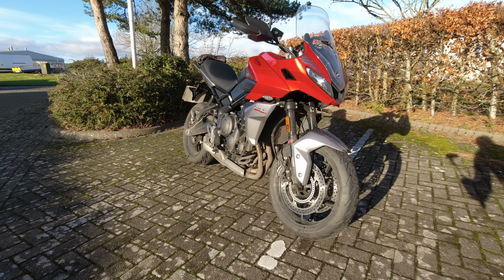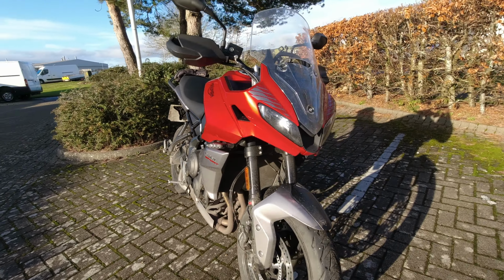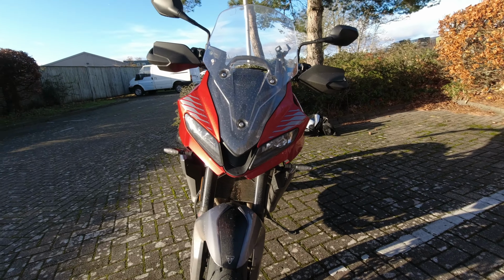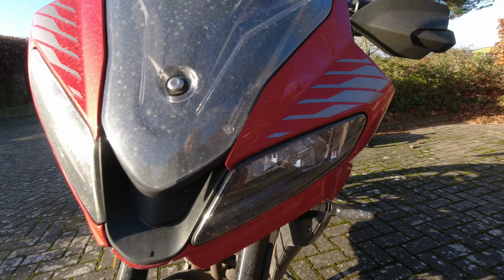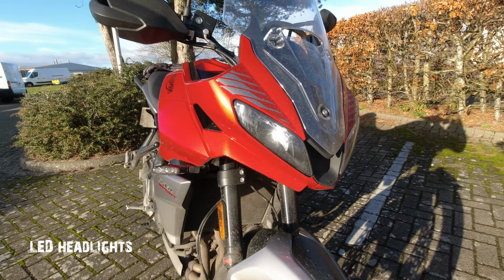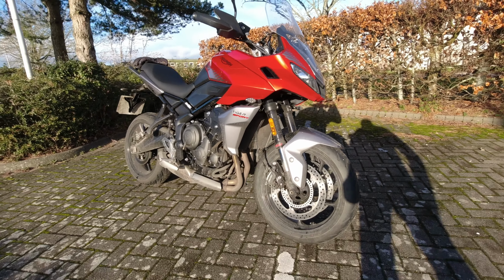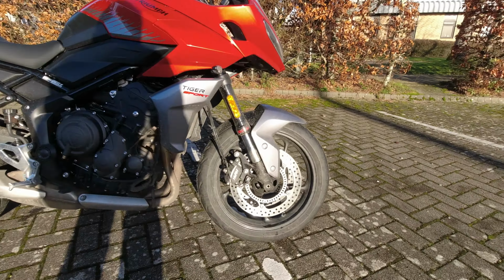So there's the Tiger Sport 660. There you can also see the little screen. These neat little badges that they've got, and these lights as well. Daylight running lights and also LEDs. It's just a really good looking machine. Excuse the shadow. There's the brakes. You can see upside down shocks.